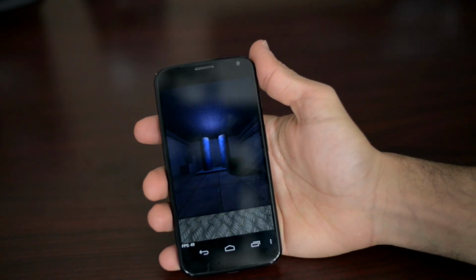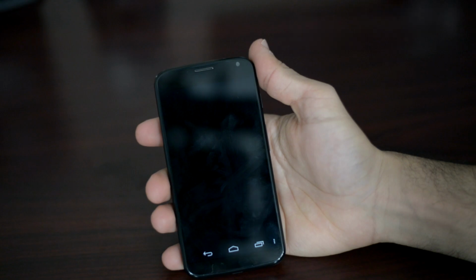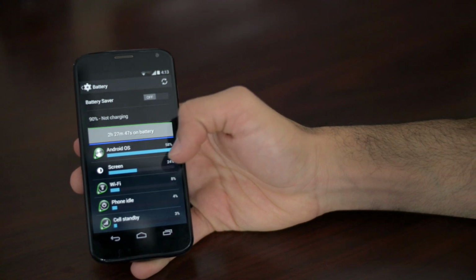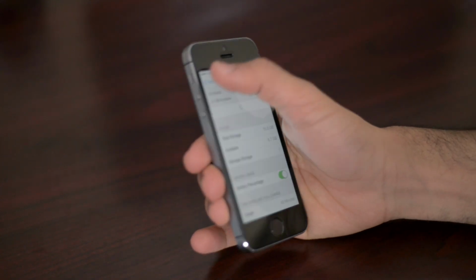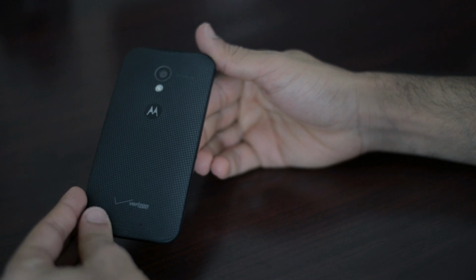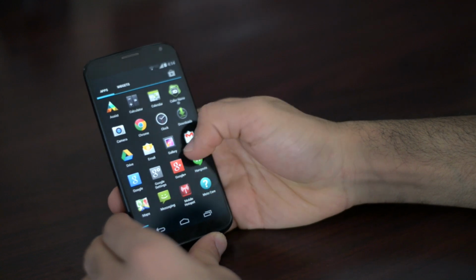But the Moto X really does shine in the battery life. The Moto X has a small 2200 mAh battery, yet it lasts over 13 hours on one single charge. Some have even gotten 24 hours on a single charge. The iPhone has an even smaller 1570 mAh battery, and that lasts about 8 to 9 hours on one single charge. The battery on the Moto X is larger than the iPhone 5S, but it has such amazing battery life compared to more powerful smartphones like the Galaxy S4.